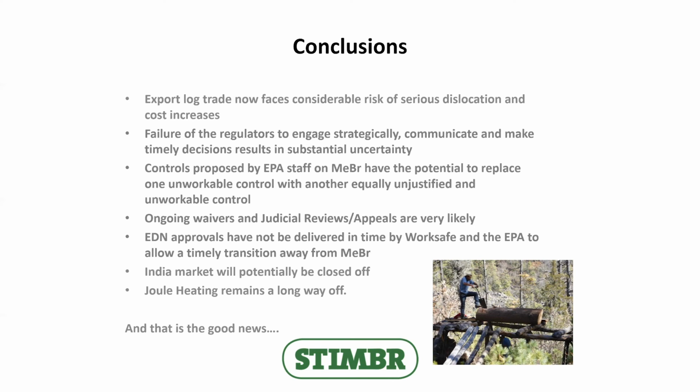EDN approvals have not been delivered in a timely fashion by either WorkSafe or the EPA, and this in turn has prevented a possible transition away from methyl bromide. The possible option of a non-fumigant treatment in the form of dual heating remains a long way off and is clearly not going to resolve our present challenges.